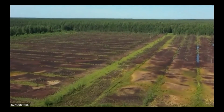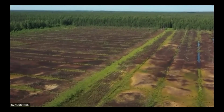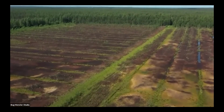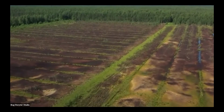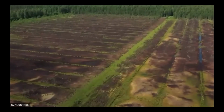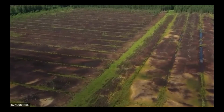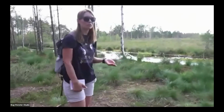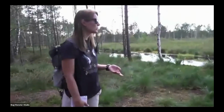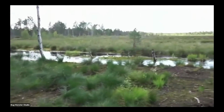But in the last decades, peatland restoration has been increasing in Estonia, other European countries, and also in the world. By closing the ditches near this peat excavation site, it was done between 2011 and 2015. The water level also rose inside this peat excavation site.